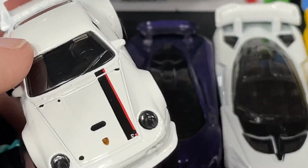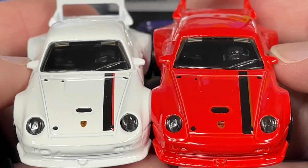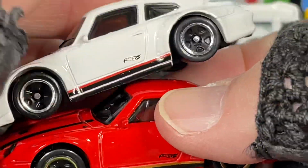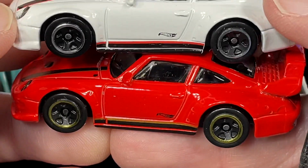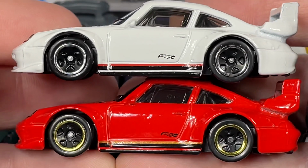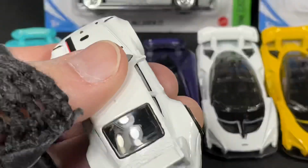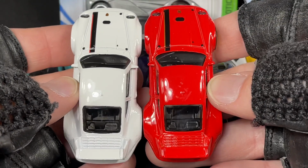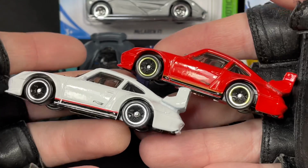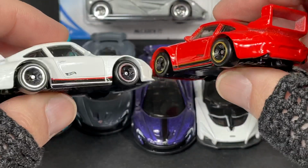And I do have the red one, which came out a little while ago. So this is a recolor. And that's how they look side by side. Pretty cool to have two of these in different colors. Pretty nice to have that big wing in the back. Let me back off a little bit. There's a top view of both of them. So awesome.